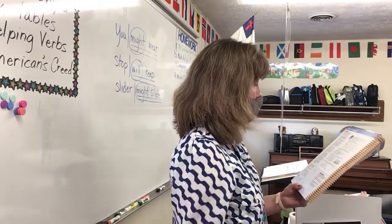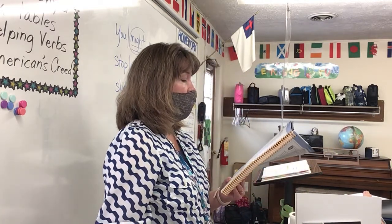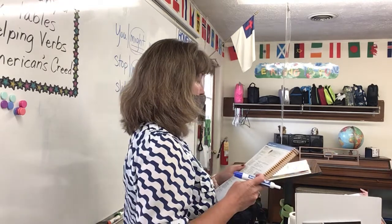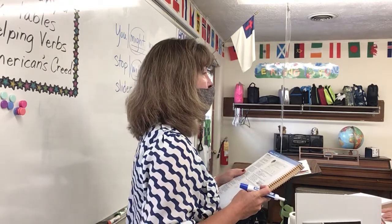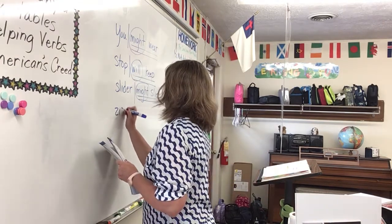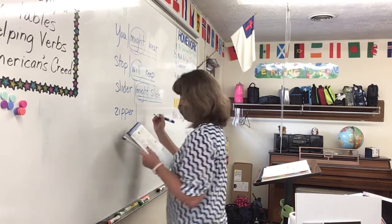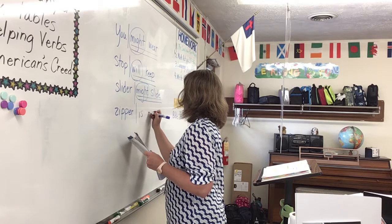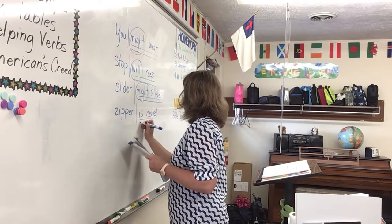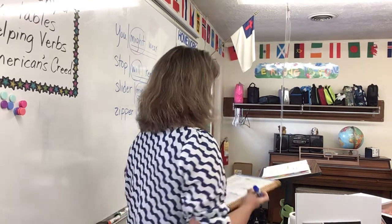Brayden, do you want to do number 4? The handle of a zipper is called the tab. Okay. And then underline is called. Good. Then circle is. Very good. Is called is the verb phrase. Is is the helping verb.